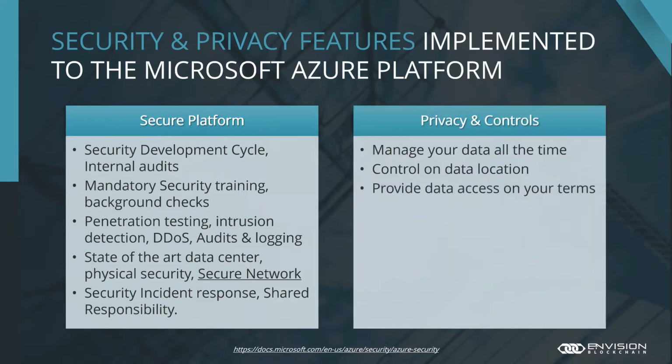When we talk about the privacy and controls, obviously there's the quote that they say that you manage your data all the time. So there's Microsoft agreements that the use of the data that is stored on their infrastructure is not to be used for their own purposes, right? We have that sort of protection. You can control the data location, so that there's strict rules, again, on the facility of the data centers and where they're located, on who's allowed to come in, and then also provide data access on your terms, where you're going to be able to store the data, and then have all this different access control within the Azure apps in order to manage all the different resources. Okay, so let's get on to the next one.